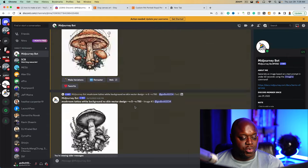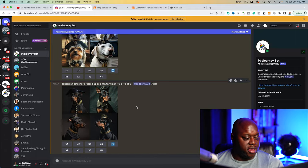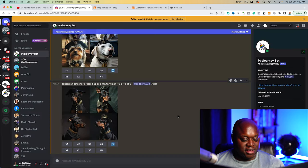But this is really good, and I'm using this type of AI software to create blog posts over on Facebook. Look at this. This is insane. Look at this. And if we didn't like these, we could actually ask it to regenerate and it would give us more and different ideas. But a Doberman Pinscher dressed up as a military man works.